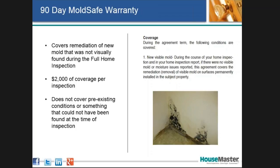But if you didn't notate anything in the bedroom, and the seller moves out and it would have been found at the time of the inspection, meaning that it was new, that's something the warranty would cover. So it would cover $2,000 of remediation for something that wasn't found yet at the time of the inspection. So it's giving your buyers more confidence in choosing HouseMaster.